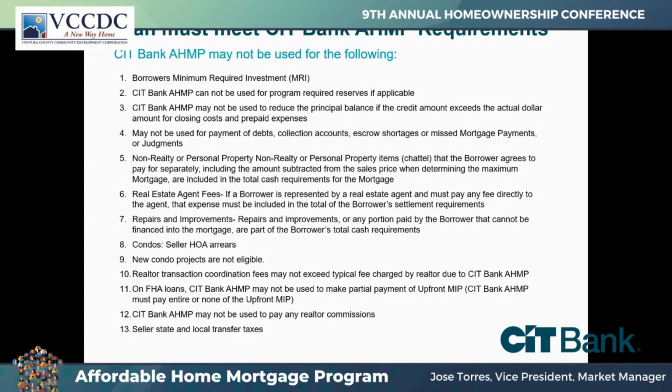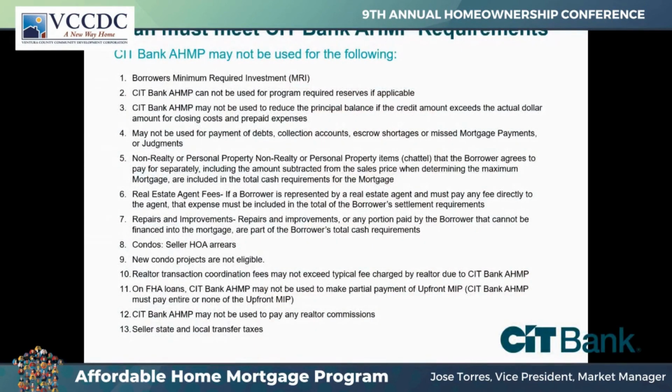Real estate agent fees: if a borrower is represented by a real estate agent and must pay any fee directly to the agent, that expense must be included in the total cash requirements for the mortgage. Repairs and improvements, any portion paid by the borrower that cannot be financed into the mortgage are paid for the borrower's total cash requirements. Condos, no seller HOA arrears, no new condo projects, because we don't do any new condo projects on this particular product.